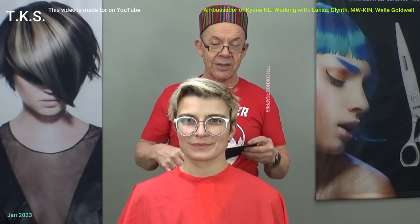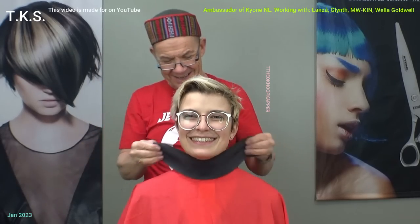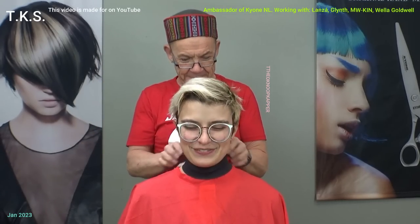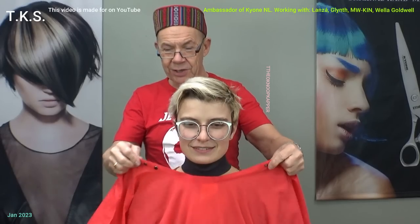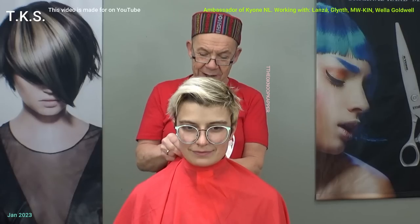See that she did a lot of coloring herself, or I think so, because yeah, the condition of hair is not the best. But I will certainly make the condition better, give her a sparkling new hairstyle.